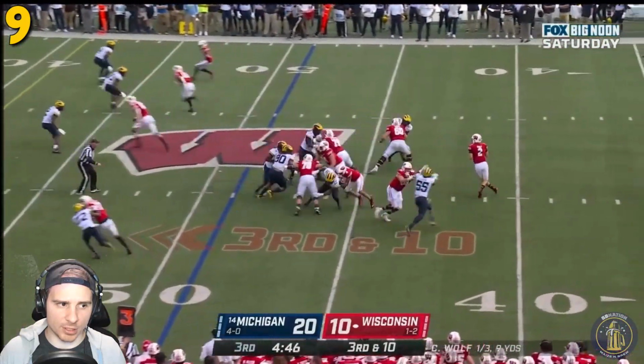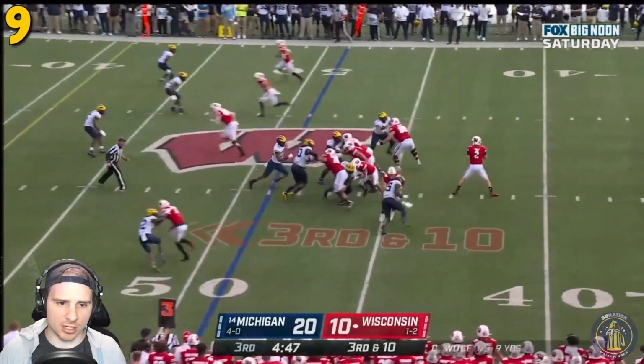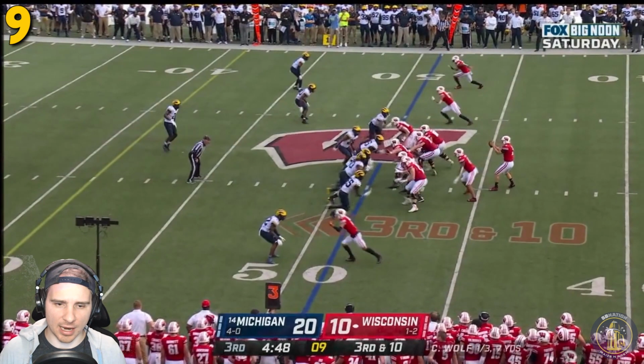Man coverage for Michigan. Looking at the pressure, it's a little bit awkward. So Michigan is sending everyone here on the line of scrimmage. So 1, 2, 3, 4, 5, 6. Wisconsin's keeping 1, 2, 3, 4, 5, 6. So numbers are there for Wisconsin.